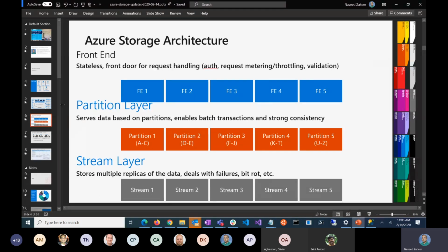Then the partition layer, where we spread this data out to different partitions, which are spread across different servers, different racks, and things like that. And then comes the streaming layer, which is responsible for replication. That does the replication inside a region and replication across regions, replication across zones, things like that. So this is a high level architecture on which this storage service is built.